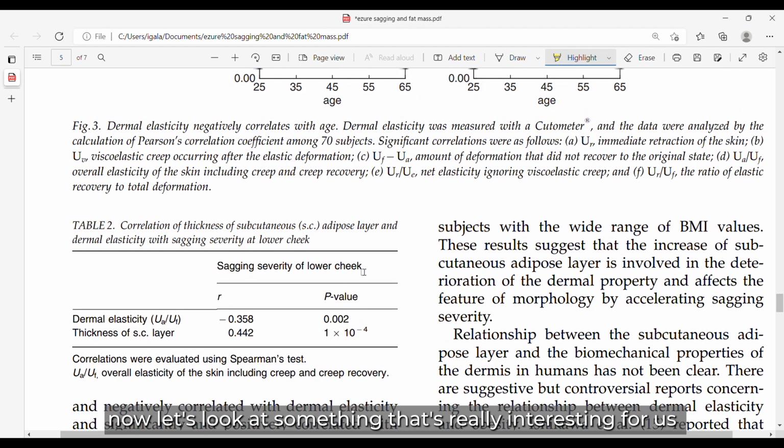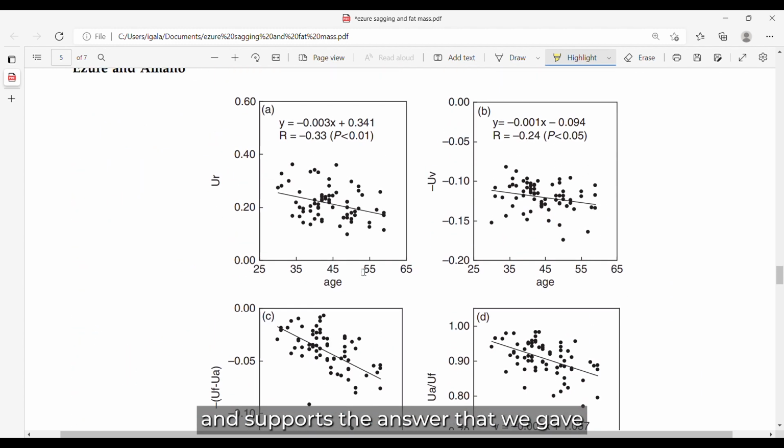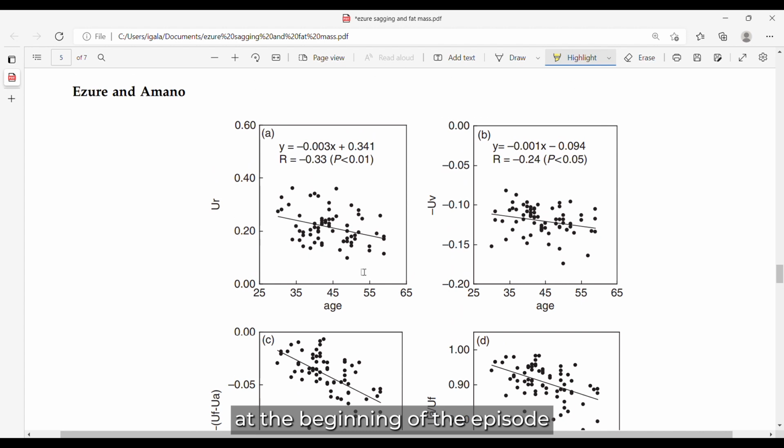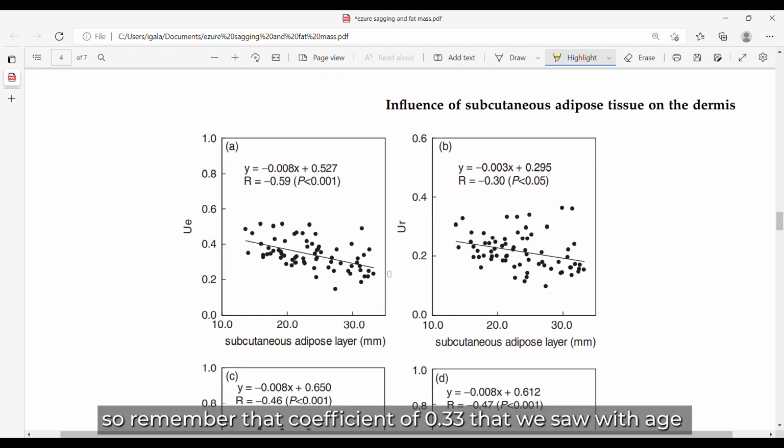Now let's look at something that's really interesting for us and supports the answer that we gave at the beginning of the episode. So here's one element of elasticity, which is UR, how much the skin can be distended or pulled. And you see there's a negative correlation with age. And the coefficient is 0.33. So the older you are, the less the skin can be distended, the less elastic it is.